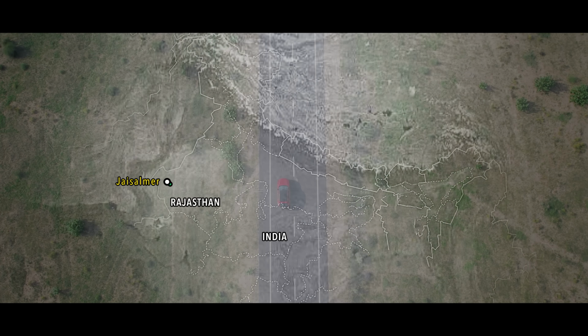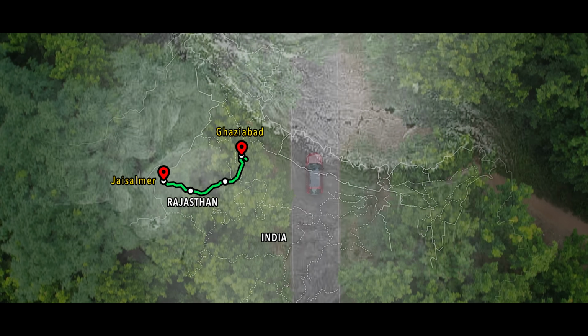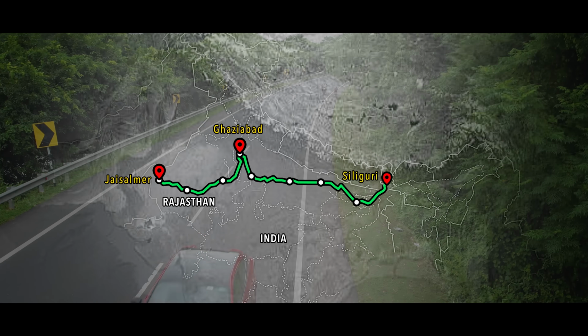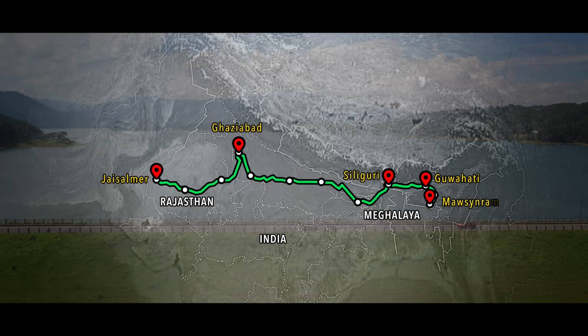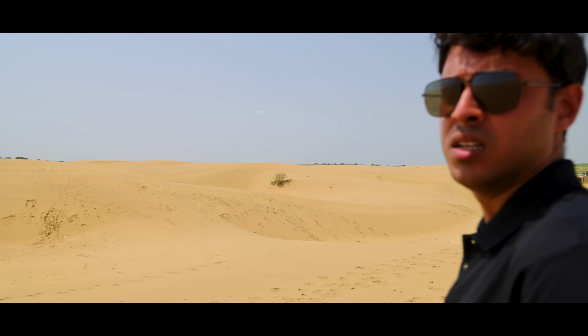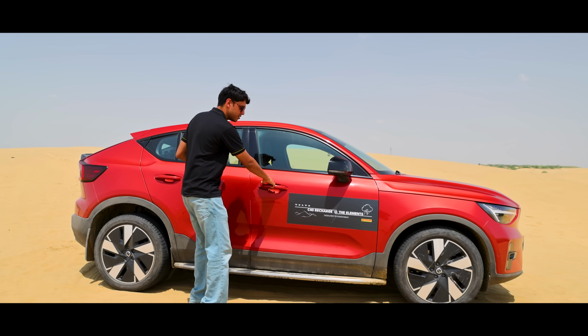Our route will take us through the heart of Rajasthan, making a quick detour to visit a very special place. Before continuing east, crossing the country's chicken neck at Siliguri, climbing up into the hills towards Guwahati, and turning south to our final destination in glorious Meghalaya. This is going to be an epic drive through some of the most extreme climates India can conjure up. Here is the Volvo C40 Recharge versus the elements. Let's go!